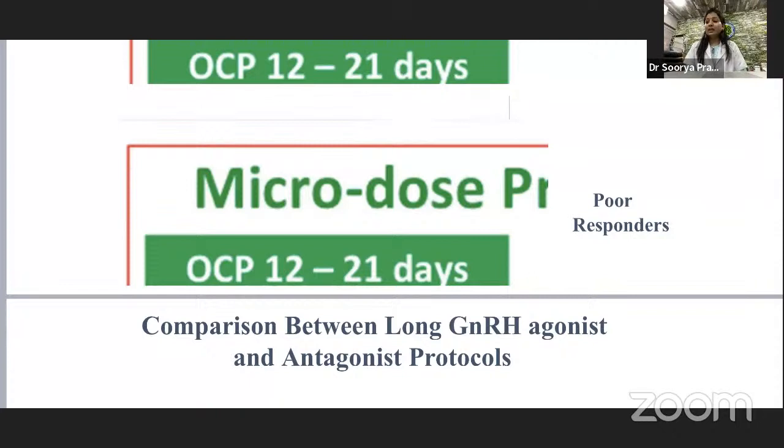Then if it comes to a short protocol or flare protocol, what is that? Administer lupride on day 2 of the cycle, in a dosage of 1 mg daily from day 2 to day 4. Then we can serially titrate or reduce the dosage to 0.5 milligram daily till oocyte pickup. Then ultra short protocol: if it is ultra short, administer your GnRH agonist for 1 or 3 days.